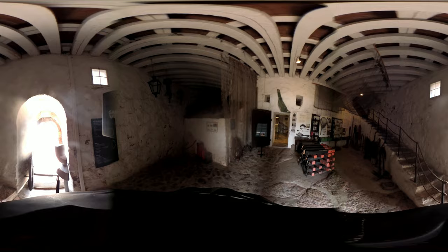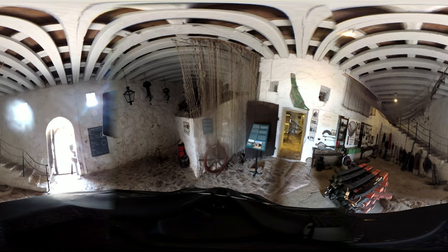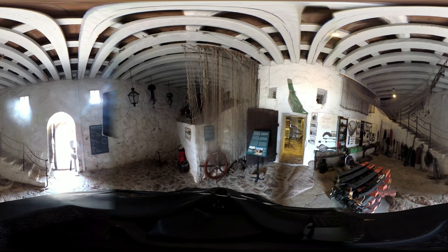So this is the ground floor, and this tower actually has four floors. So we'll go up and have a look at the other floors, the most interesting being the cannon firing floor. But the ground floor of the little tower was used as a magazine and as quarters for the island's soldiers. So soldiers actually lived in this part of the tower.